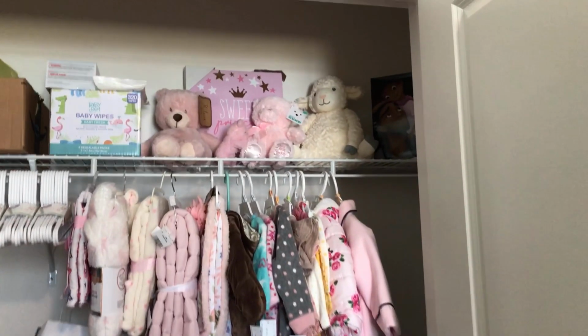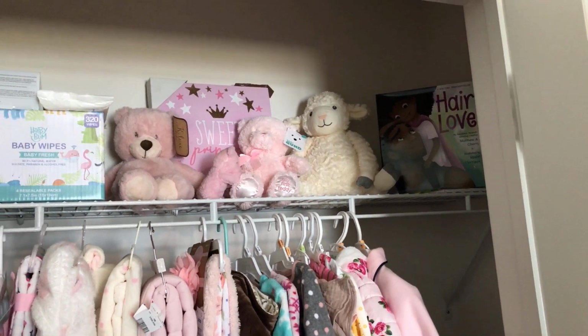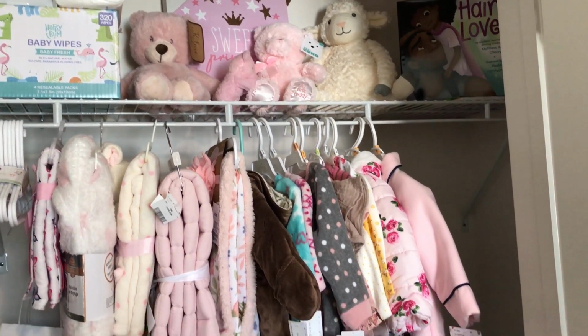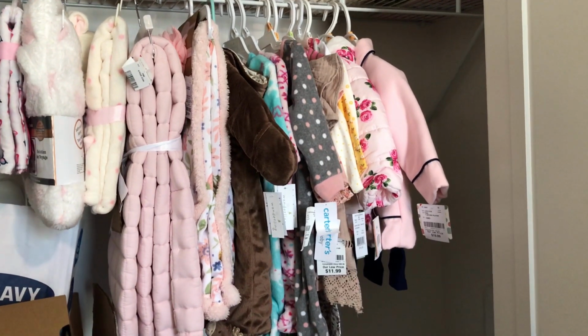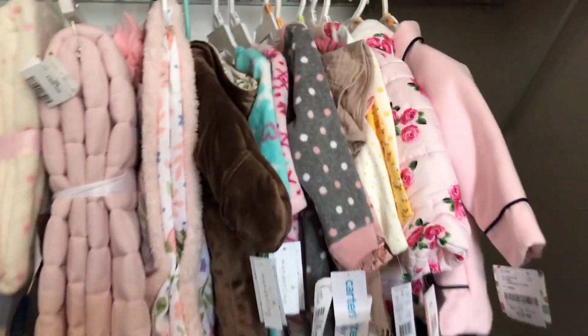An overview of everything I've gotten done. So I basically put baby girl's books up at the top, her bears, her wipes, her little bath toys, a little frame in the back that says Sweet Princess, and then I just hung up her little onesies, blankets, receiving blankets, her little outfits, some of the outfits that had hangers on them.